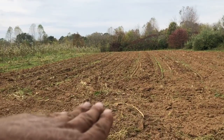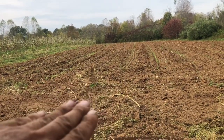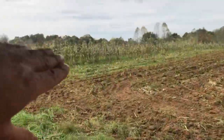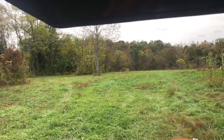I've got this, as you can see, disced. I've already got the red fife wheat sowed in there, so we're excited about that. We might get us some bread wheat. So we're gonna head on around the corner here. We got three fields back there we gotta pick.